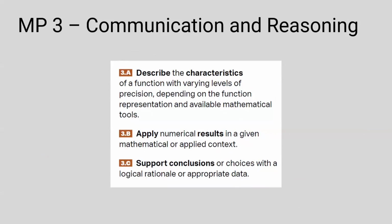Our mathematical practice three is communication and reasoning. Those of you that are very familiar with the AP Calculus mathematical practices know that what we've basically done is combined the last two. There are four mathematical practices in AP Calculus. Here, there is no mention of technology because we really aren't working with technology in the communication and reasoning. We might have used technology to reach this point, but now we need to be able to verbally describe characteristics, apply numerical results, and support conclusions and choices. And so students will need to know the terminology that's in the AP Precalculus CED, course and exam description, and be able to communicate appropriately and give reasons for their answers.